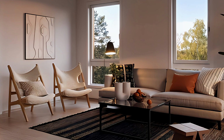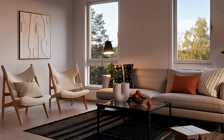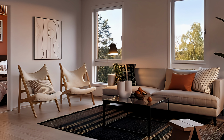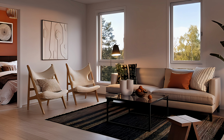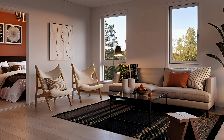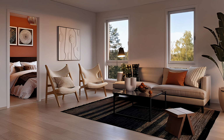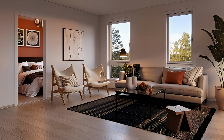What's special about this decor is the harmonious blend of textures and elements. The unique cream color and chairs with wooden frames introduce an organic aesthetic, while the abstract 3D wall art balances visual interest without overwhelming the space. Large windows flood the room with natural light, creating an open and airy atmosphere. The touch of greenery from potted plants brings life and a natural element to the space, completing the tranquil and cohesive design.